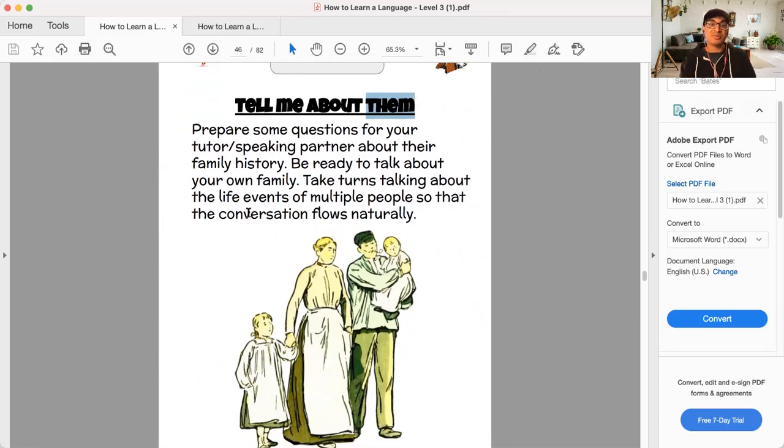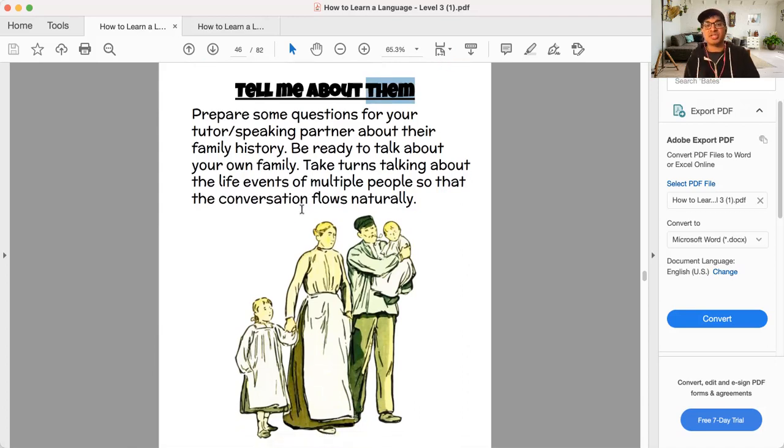So take turns talking about the life events of multiple people so your conversation can flow naturally. This shouldn't just be something you've written out and you just read it and then you move on with your life. No. Have a real conversation here to the best of your ability.